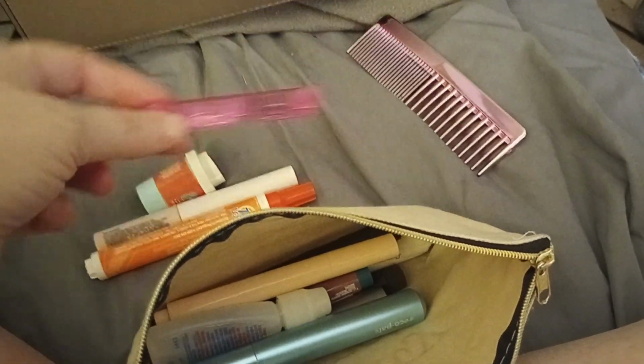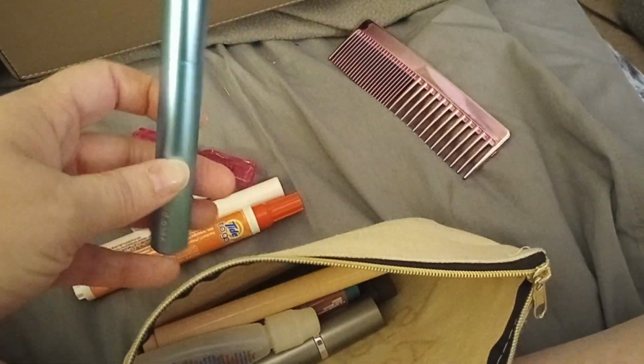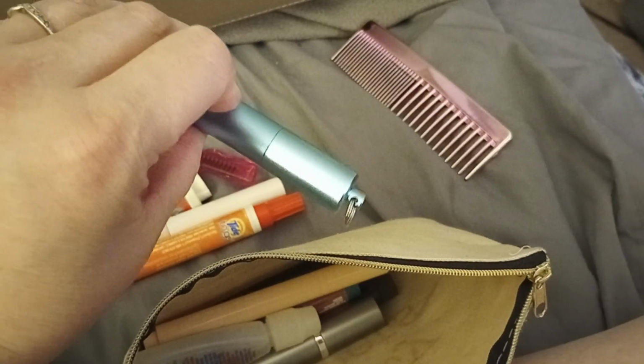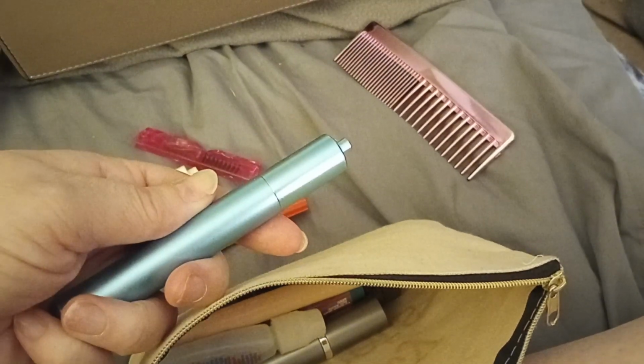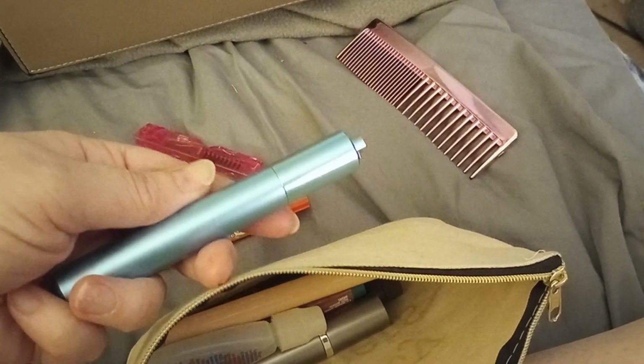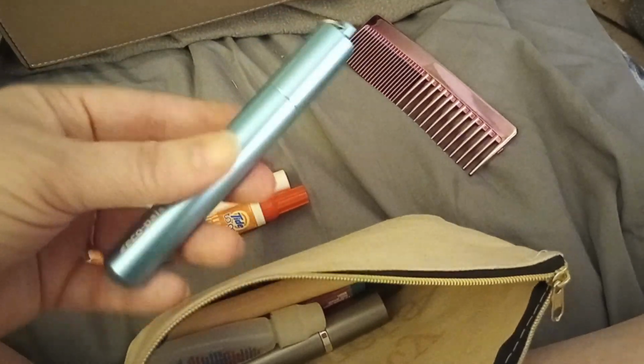My eyebrow comb and eyelash comb. My little straw. I actually took the cleaning brush out of here, y'all, because I couldn't get the lid off very well with the cleaning brush in there. And I thought to myself, I clean all this stuff when I get home anyway. So why am I carrying a cleaning brush around with me? I can just clean it when I get home.